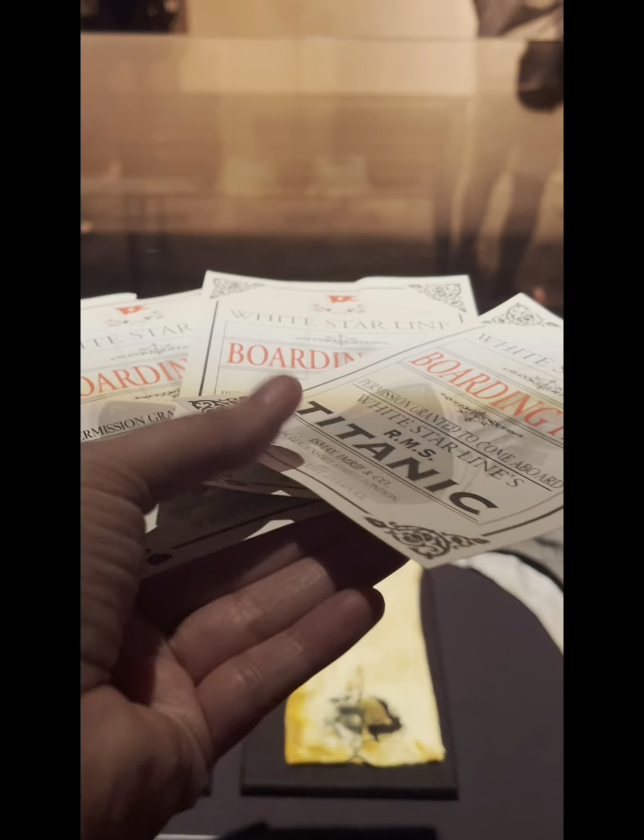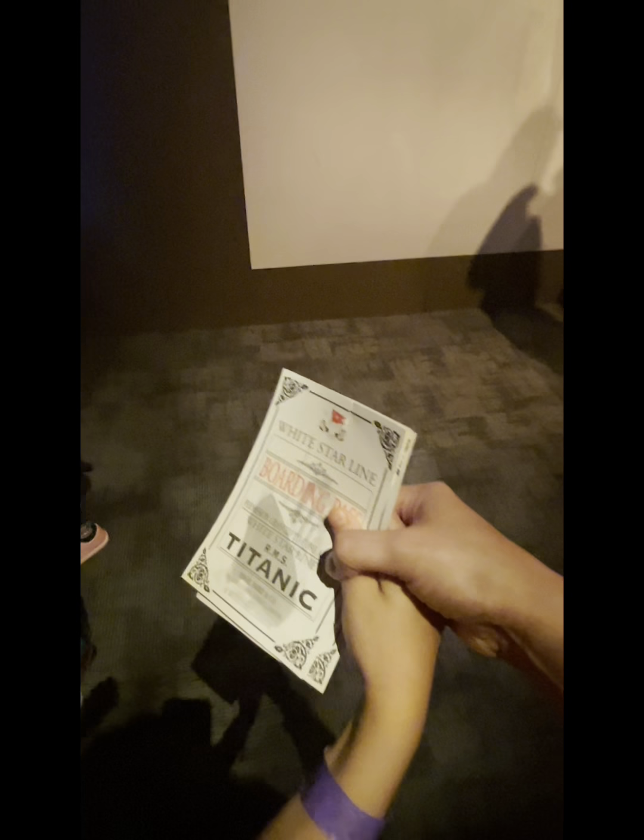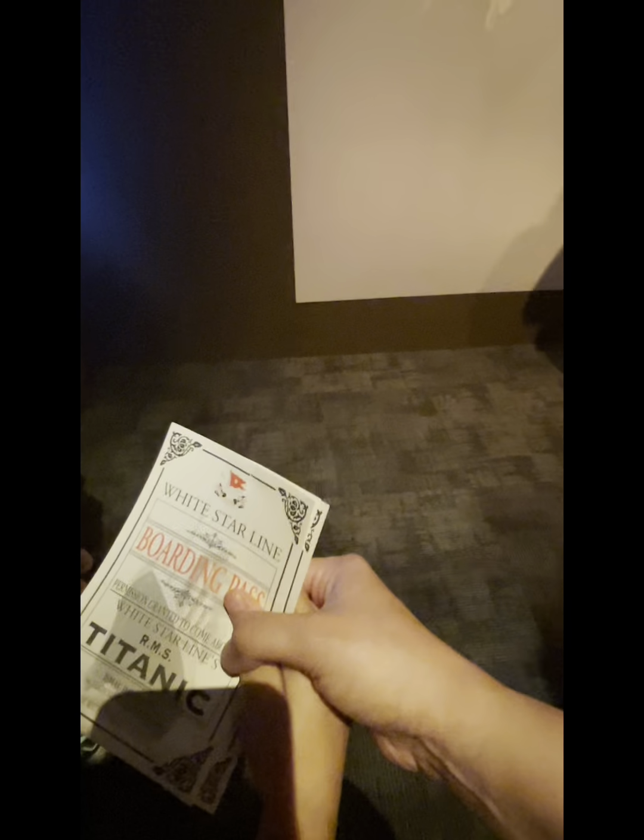So each person visiting had a boarding pass with the name of an actual passenger, and at the end of the exhibit you could scan it at the station to see whether the person on your boarding pass survived or not. She's going to check whether the cards that were assigned to us are survivors or not, and the names are written in this list here.